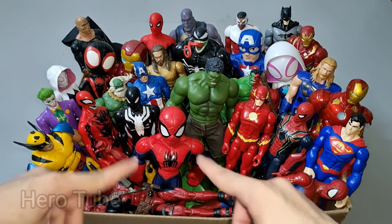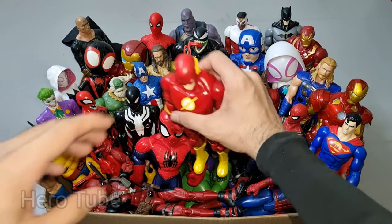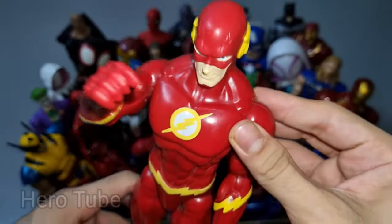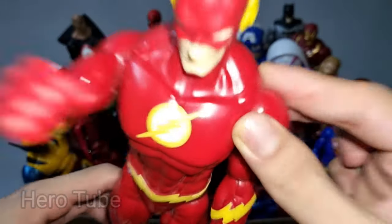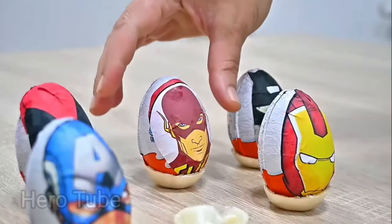Check the next one inside here, guys. What is this one right here, guys? What is this, guys? Wow, guys, look at this, so cool. The super fast lightning thunder speed superhero, guys. Wow, this is really cool. The fastest superhero. This is a super cool superhero, The Flash.